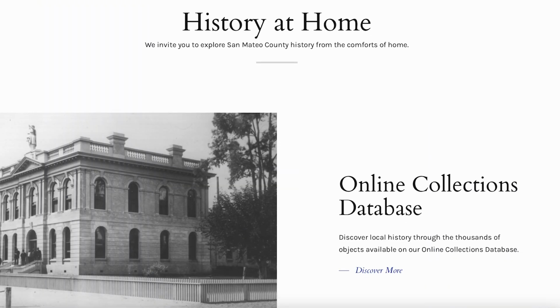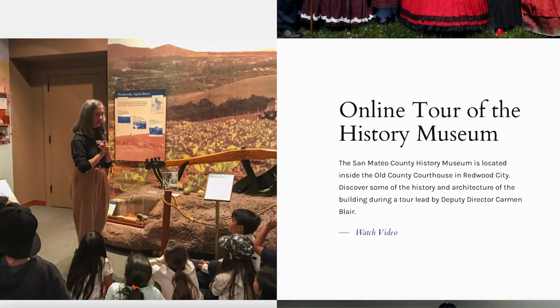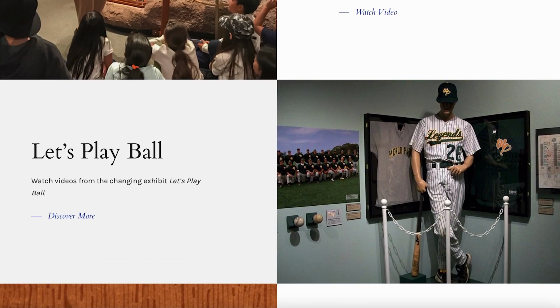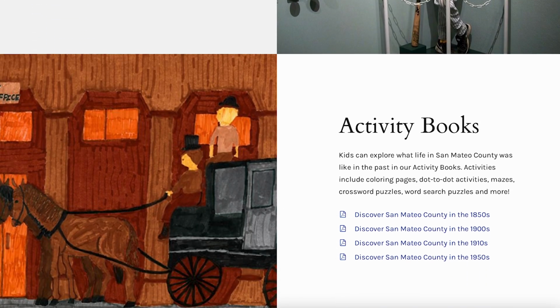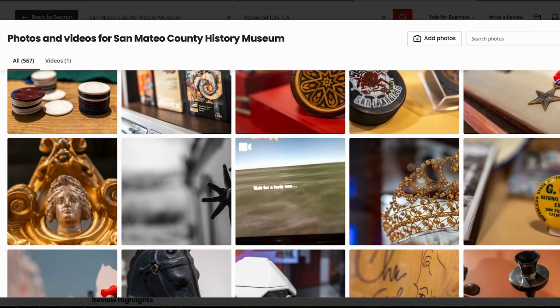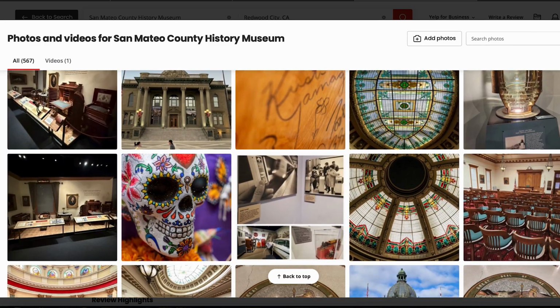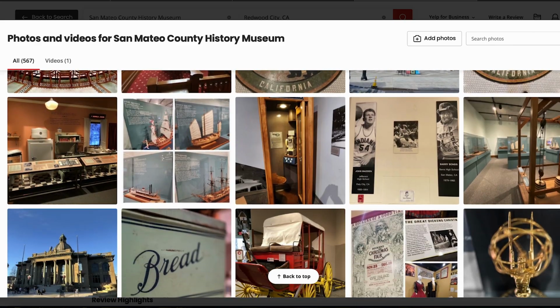Last but not least, the San Mateo County History Museum in Redwood City is a fantastic spot for kids to explore the local history of the peninsula. Located inside the historic courthouse, the museum features interactive exhibits on the gold rush, early settlers, and even an old-fashioned general store where kids can play shopkeeper. It's a great mix of education and fun.